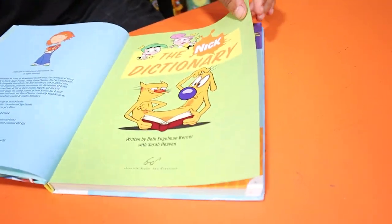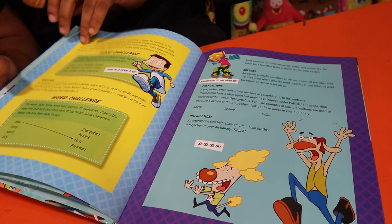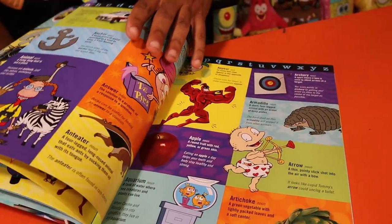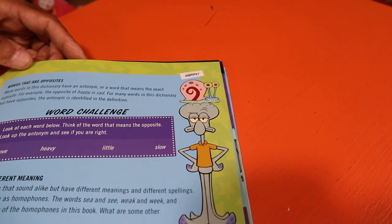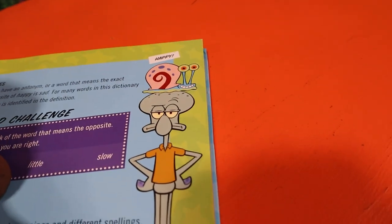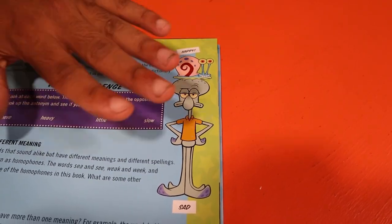They have Cat Dog here at the start reading a book. Really cool in general. You have all the different images, and the characters actually help you throughout the entire book on what certain words mean. Whoa. He's got Gary on his head doing the thing. Oh my goodness, that's a new one. Gary is happy. He does not look happy. Oh, he's sad. I literally described Squidward as a whole as sad. That's one of my new favorite additions to the Nickelodeon library, the Nick Dictionary.